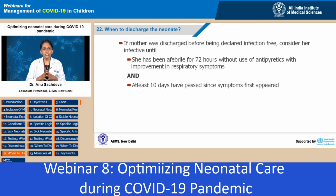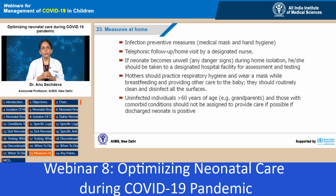If the mother was discharged before being declared infection free, she should be considered infective till she meets the listed clinical criteria. What should the mother do at home? She should wear a medical mask and practice hand hygiene. The healthcare providers should arrange a telephonic follow-up or a home visit by a designated nurse, and at any time if the neonate becomes unwell, he should be taken to the designated hospital facility.